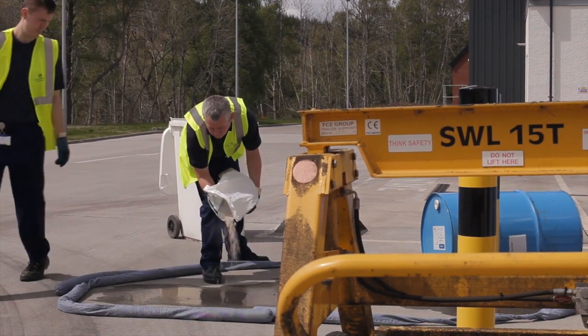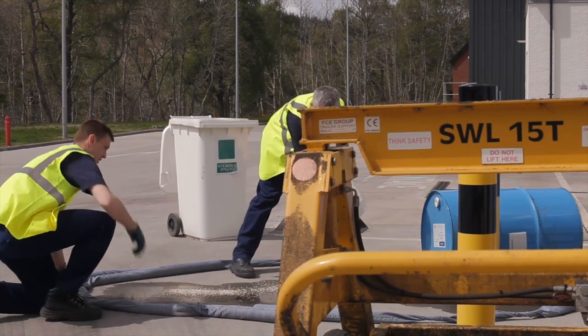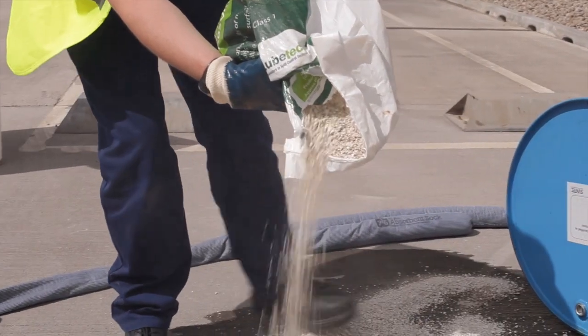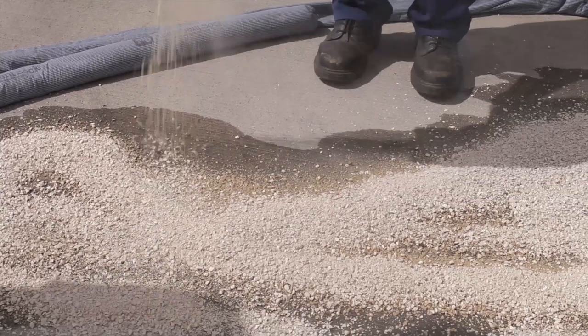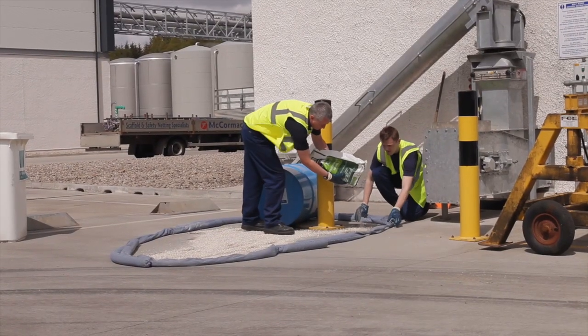They are easily deployed and can be used to wipe contaminated surfaces. Secondly, absorbent granules. Absorbent granules can be spread over the last evidence of a spill for final absorbance. Again, the granules are substance specific and should be used in line with the manufacturer's instructions.